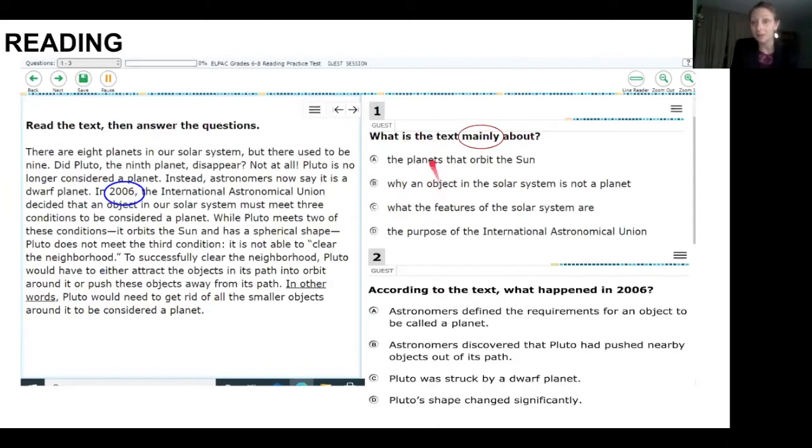And you might be able to argue a lot of these answers. I could, but you want to pick the one that's the most simple and obvious answer. So if I look back here, it says it's talking about Pluto. Did it disappear? No, it didn't disappear. It's no longer considered a planet. There's a little bit here about the International Astronomical Union, but it's because they decided conditions for a planet. But yeah, Pluto's not a planet.